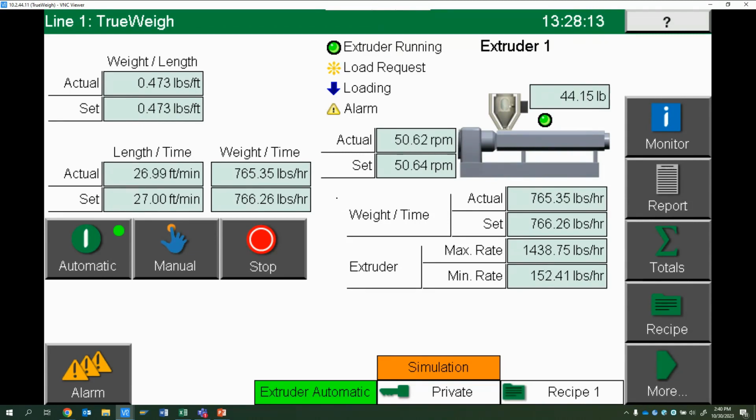So that concludes the presentation. I wanted to show you this screen so that you could see real quickly how the system works and how easy it is to operate, and how all this math and the control of the extruder and the puller, the guesswork is gone. The operator now can use the computer to do all this. So I'll be glad to open this up to questions.